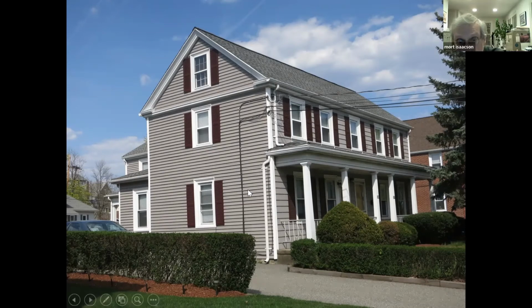And basically 1 room deep, 5 bays or windows across. It's symmetric about the entrance, and it had an entrance hall that was in the middle of the house and went basically through the depth of the house, with 2 windows in each room on each side of the central hall.